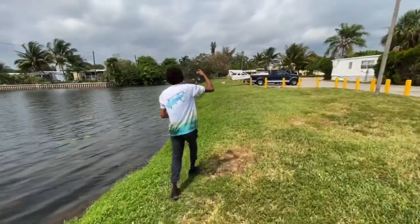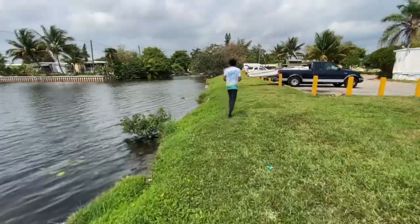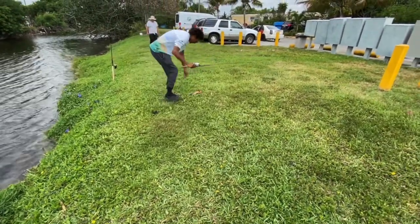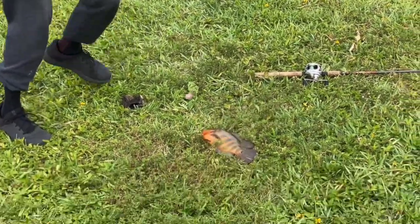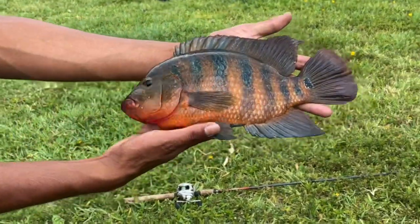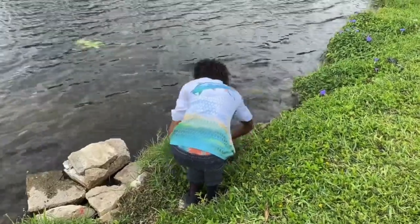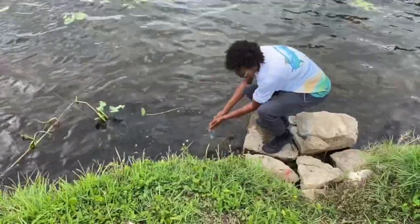Now it's my turn to catch one. I haven't caught one yet. You caught one. Bibble caught one. I haven't caught one yet. Fish on, fish on. Damn, that's big. Rookie mistake. Catch and release. All right, now get the big one off.